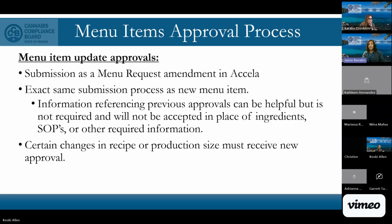So yes, if you say, previously approved as menu number, back in 2021, that'll be helpful for the inspector, but we do want to see those updated SOPs to make sure that your current SOPs are what we are approving. So if you're like, hey, we're a brand, we were under Karis production, and now we're actually going to contract with Keoki's production and move to that location, right? Just because it was previously approved, we want to see those new SOPs because the new facility may require different procedures. So we want to make sure those are being done properly.